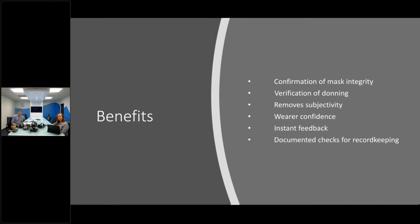This one's a big one. It removes subjectivity. How do you know that your people are properly doing wear seal checks? How do you know that they're even being performed? How do you know that they're being performed correctly or that people are taking them seriously? So this technology removes that. It allows you to document it, which is the last point. So that's part of removing subjectivity and allows you to know that it's being done and have confidence in that.